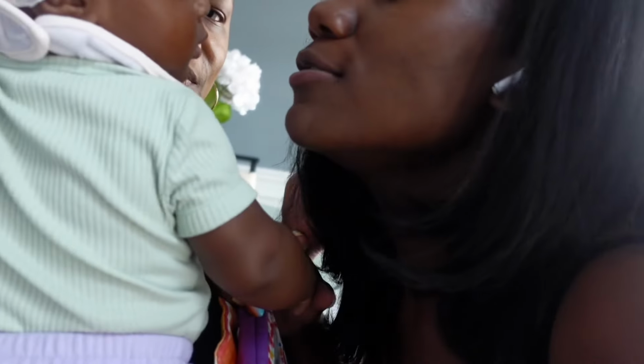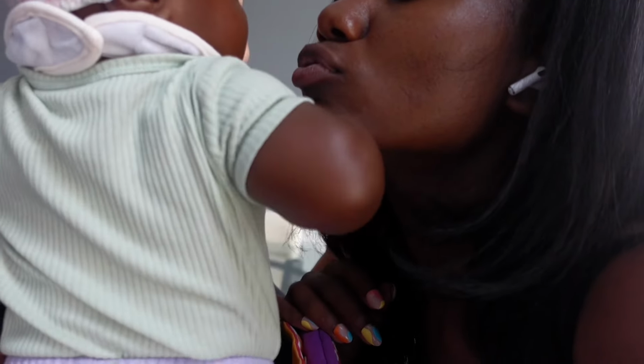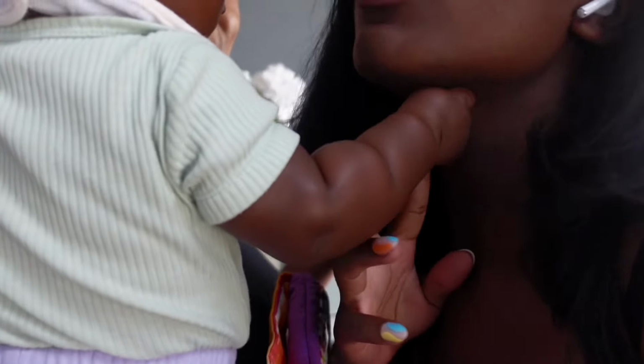Okay. Bye, baby. Give me a kiss. She's looking for the camera. I cannot with her. Give me a kiss. Oh. Go. Get away from us. You are mean. Stop pulling my hair, baby. Dang. And she got some of my hair in her hand. That baby is mean.